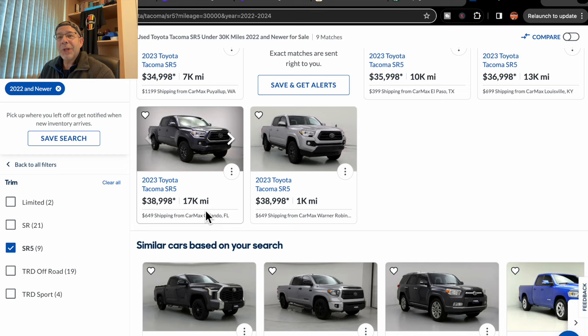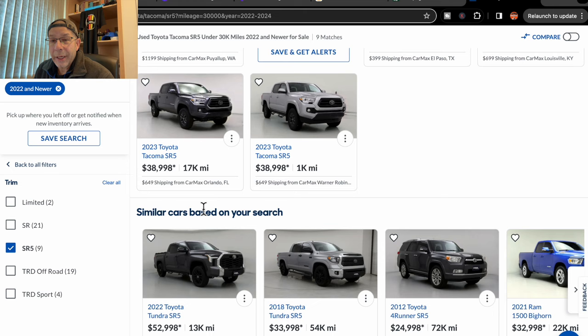We have a 2023, $38,998. Seems to be a theme across the way here, at least the $998 part. 17,000 miles. Wow, $649 to ship it to me from Orlando, Florida.